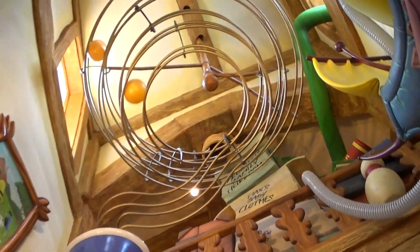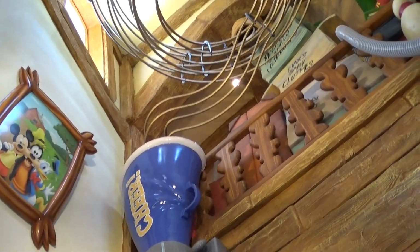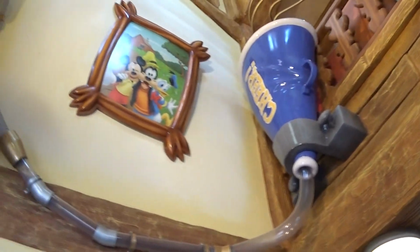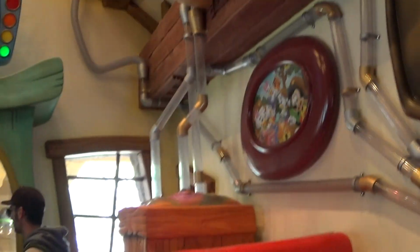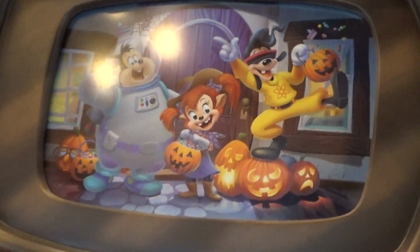Whoa. Have a ball. Oh, the big ones go in there and they turn into little ones. That is awesome. That must be Max's grandma. Green apples. I know them from Goof Troop. Those are Peep Kids.